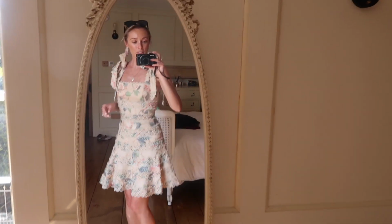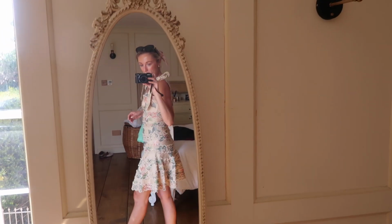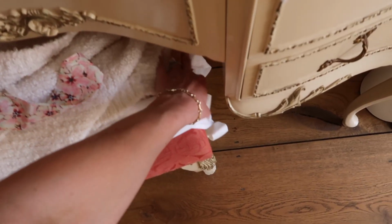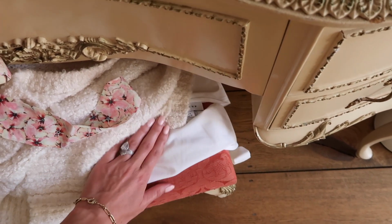But yeah, very nice little dress, cute little delivery. And now I'm just going to pop back on my white Topshop dress. I know, actually no, that's probably not a good idea for gardening.